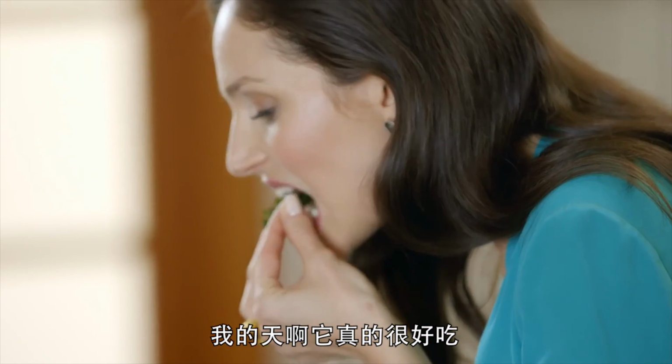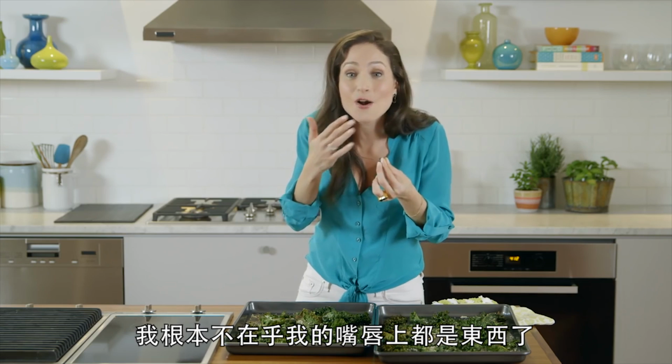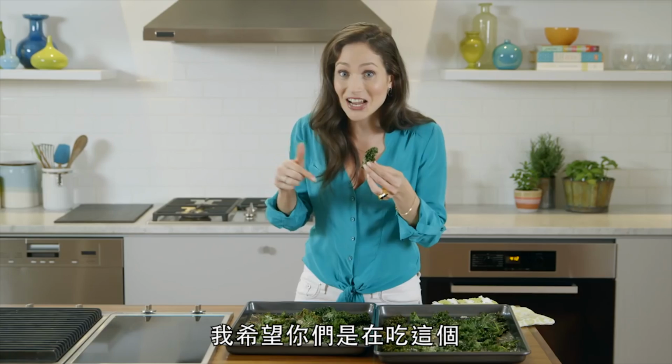Oh my God. These are so good. I don't even care. There are crumbs all over my lips. What are you guys snacking on? I hope you're snacking on this.